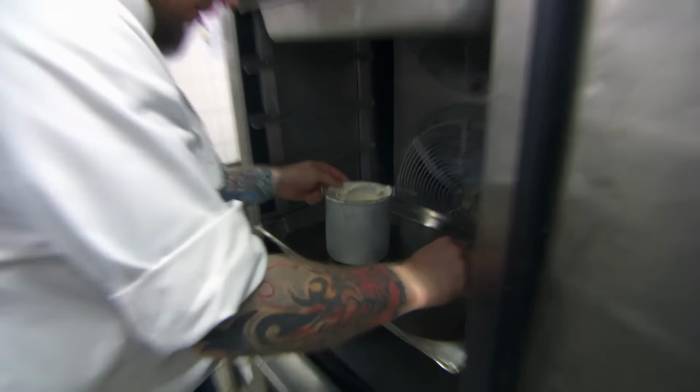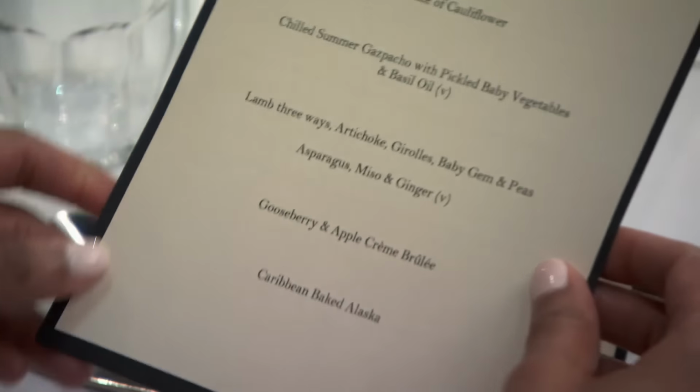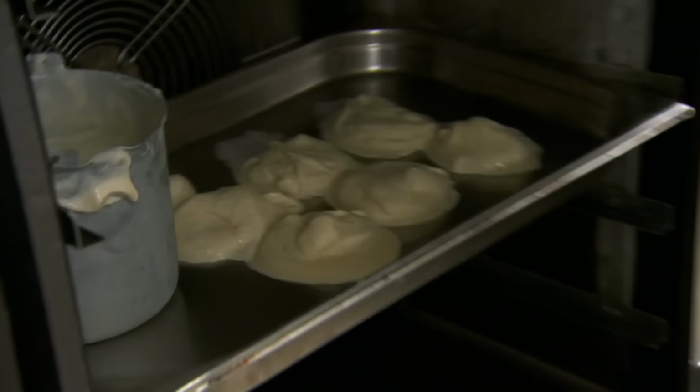Dessert is a Caribbean baked Alaska. I understand the Caribbean twist is going to be curious. I think it's a great way to end a menu because none of us know what it's going to be, really. So that really will be a surprise. How runny is that ice cream? It's running out. Take a look. I didn't want to open the door anymore. Right, shut the door, let it freeze like that, and then set it on top.